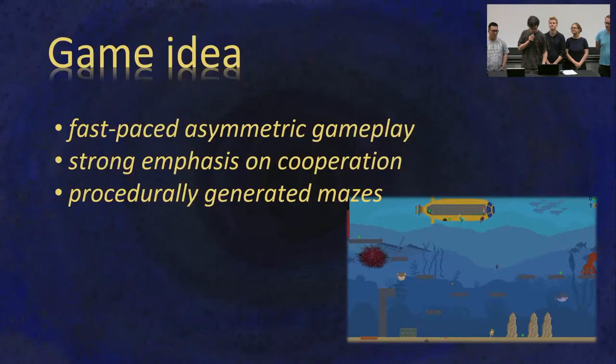Hello everyone. So we are the developers of Curse of the Abyss, and in this presentation we'd like to briefly go over the core ideas of our game, walk you through some of the development steps, and finally finish off by showing you some gameplay footage. So as you could see by the trailer, our game is a jump and run two-player co-op platformer.